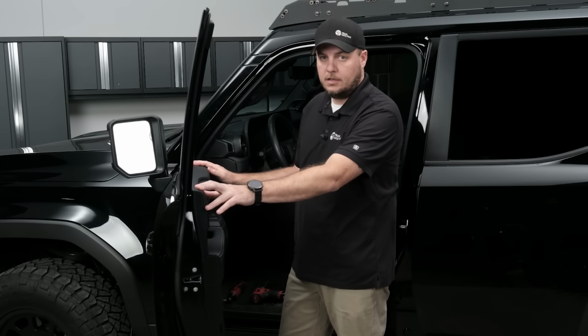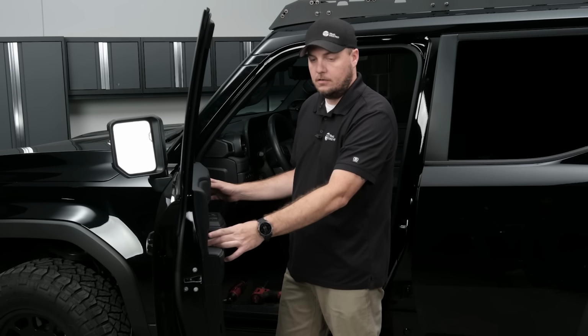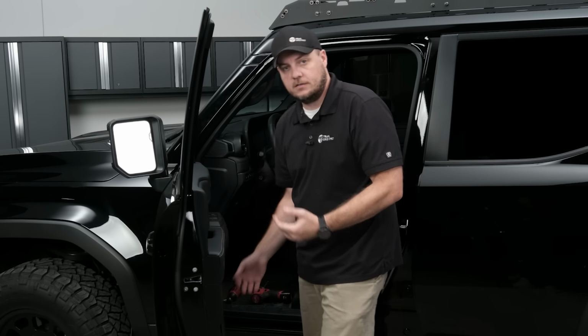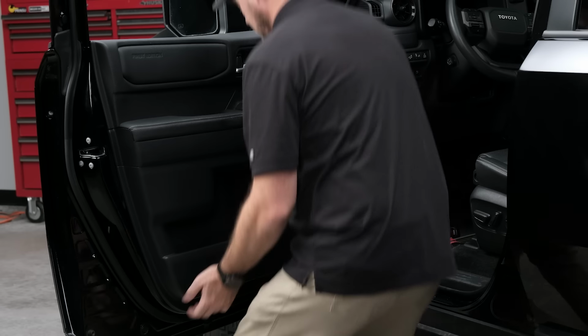Now, the next thing we're going to need to do is remove all of the pop clips that hold in the edge of the door panel. So what I usually like to do is start towards the bottom, find some place to get my fingers in, and then gently start prying out to release all of the pins.